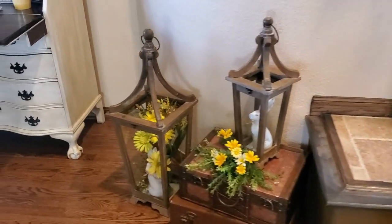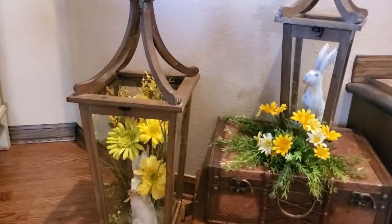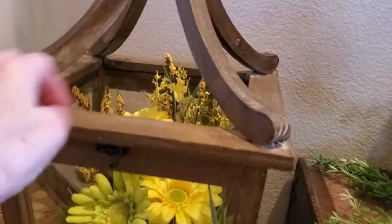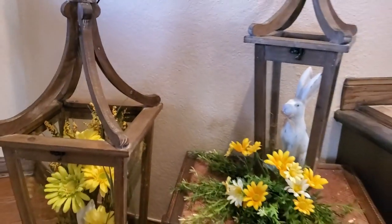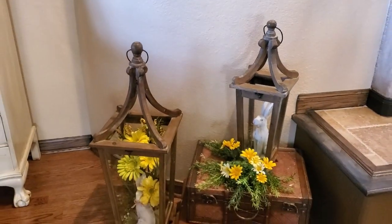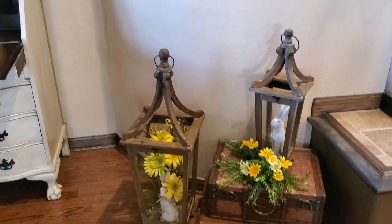I didn't put anything down here this year, but I did do a little bit of decor down here. I love these lanterns. I got them at Home Goods. And I love how they're open here, but they have glass in them. And then of course these open up. And they have these 2 sizes. They weren't even that expensive either. I think the big one might have been around $30.